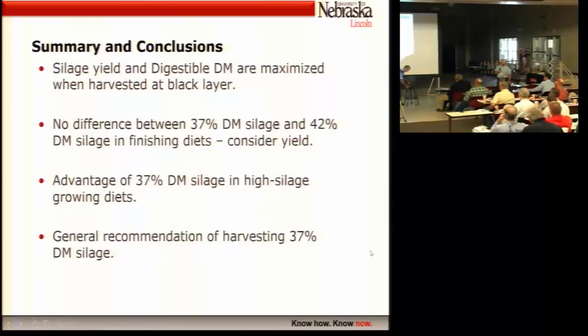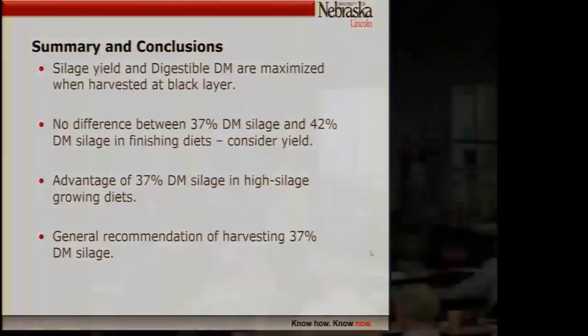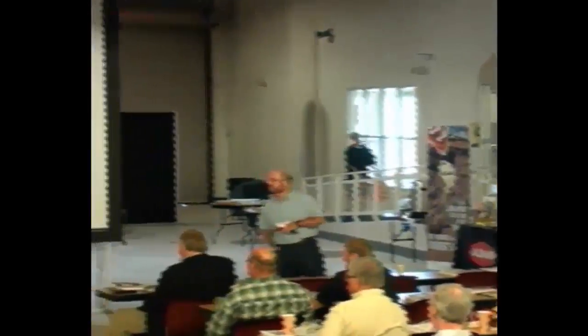Jim, did you measure the fermentation profile on those two dry matter silages, the lactic acid, propionic acid? The question was, did we measure fermentation profiles? I believe Galen is going to cover some of that in his talk. He's done some fermentation profile work. I'm going to leave that for Galen. I was hoping that, otherwise I won't have much to talk about this afternoon. No, it's fair. Yes, we will discuss it some.